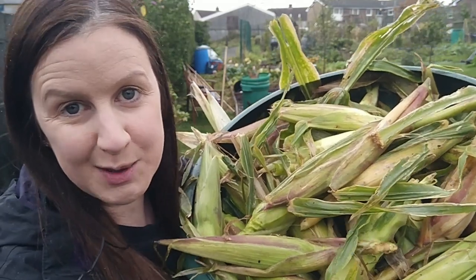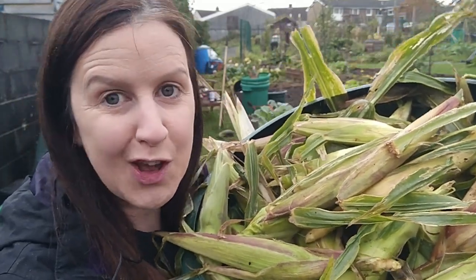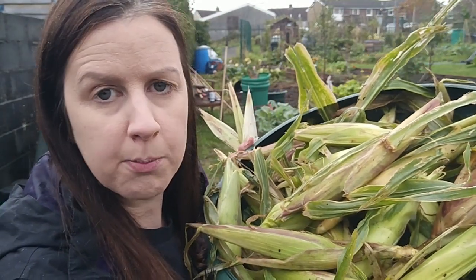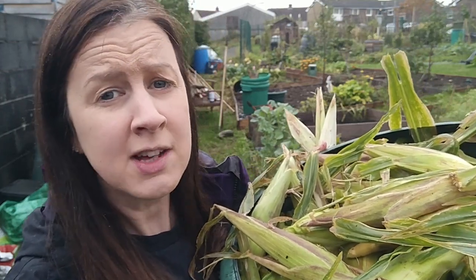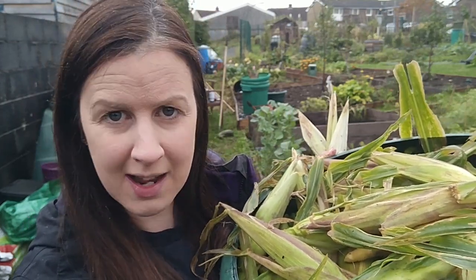So here is my sweet corn harvest. They are so tiny. Unfortunately, the sweet corn plants went in after the frost that we had in May, and then we had a couple of weeks of really hot weather, so I think they struggled to establish, and then we had really cold weather. So to be honest, I'm lucky that I've got anything.